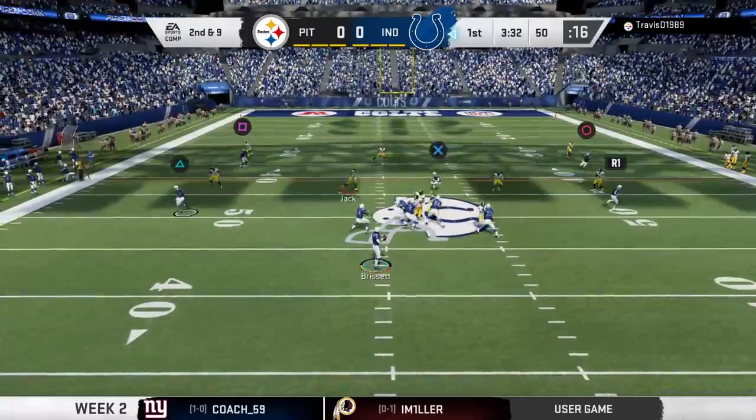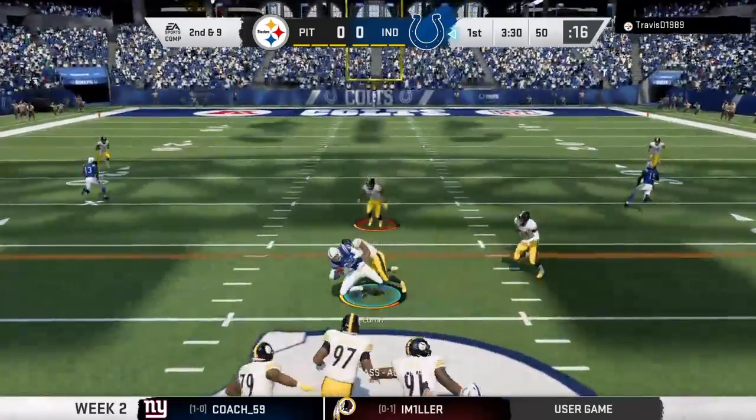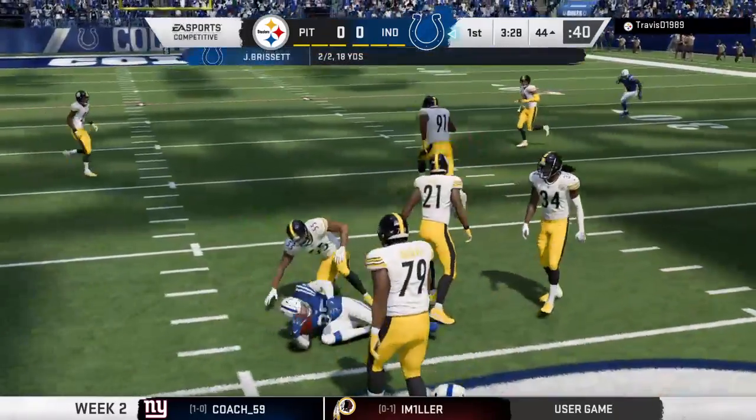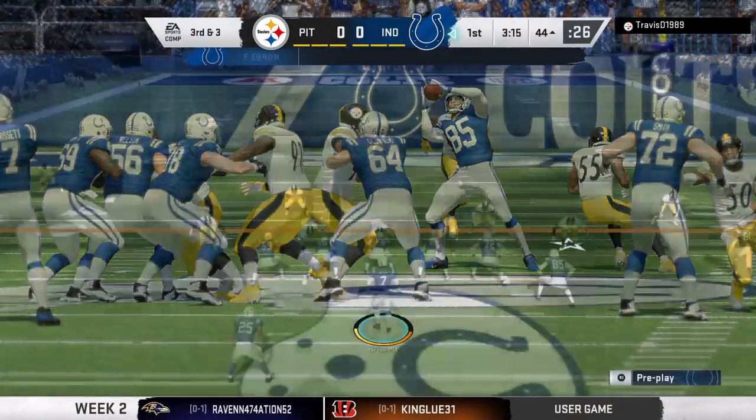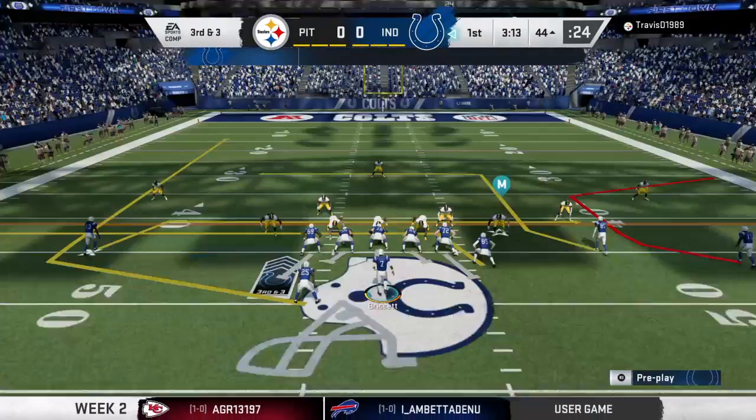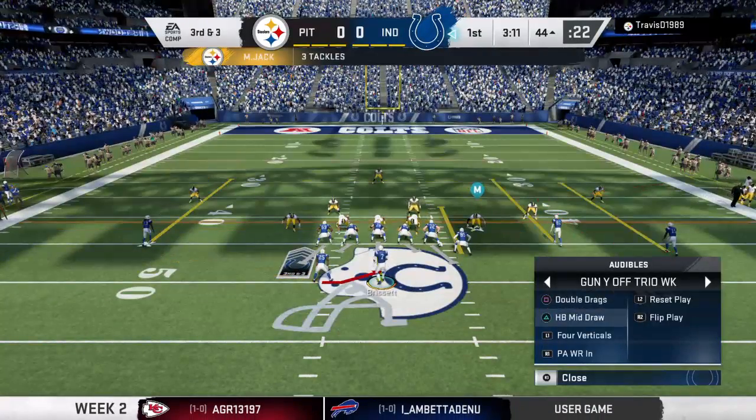From the midfield stripe, they'll look to throw. And he hits his tight end, Ebron. 6 yards is the pickup, and that'll lead to a 3rd down. It's been a 7-play opening drive, and this is 3rd and short.